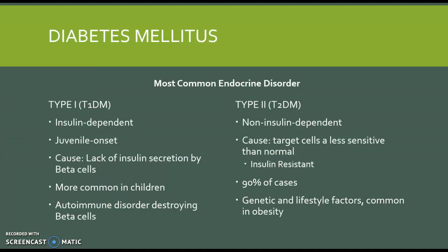So what happens when the system doesn't work properly? One of the most common endocrine disorders is diabetes mellitus, which comes in a couple forms. There's type 1, which is also known as juvenile diabetes. This is an insulin-dependent form of diabetes. There's also type 2, which is a later onset, maturity onset, non-insulin dependent version of diabetes.